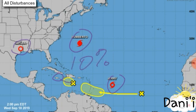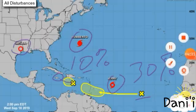Chance is low at 10%, but this one now has a 30% chance of formation, so much higher chance than this one. And by the time it is close to the Lesser Antilles, we might see the chance going up. So as the conditions ahead of it look more favorable, we will definitely see another tropical cyclone.